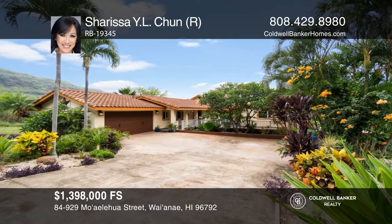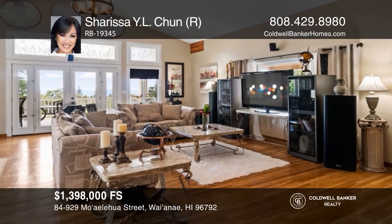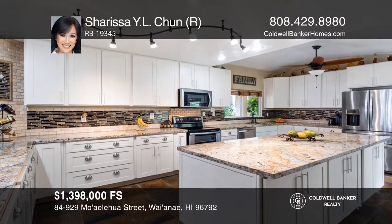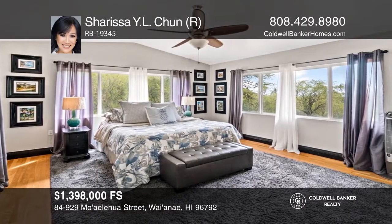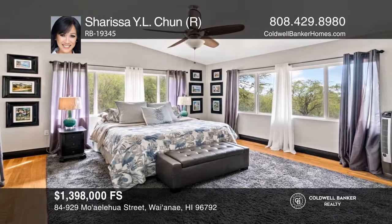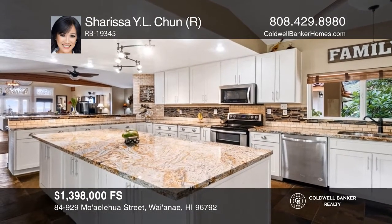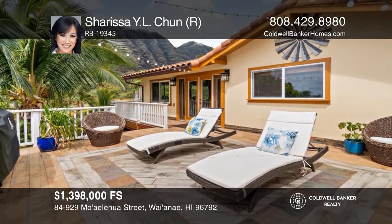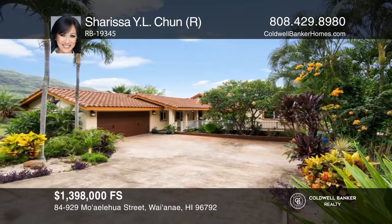Mauna Olu Estates is a private guard gated community, housing 66 custom homes and 129 lots. This over 1 acre corner lot offers ocean and mountain views. There have been over $100,000 in renovations done, including owned PV system, split ACs, newer cabinets, and granite counters. The fruit trees include lily koi, mango, orange, avocado, and lime. Sharissa Y.L. Chun is ready to show you your new home.